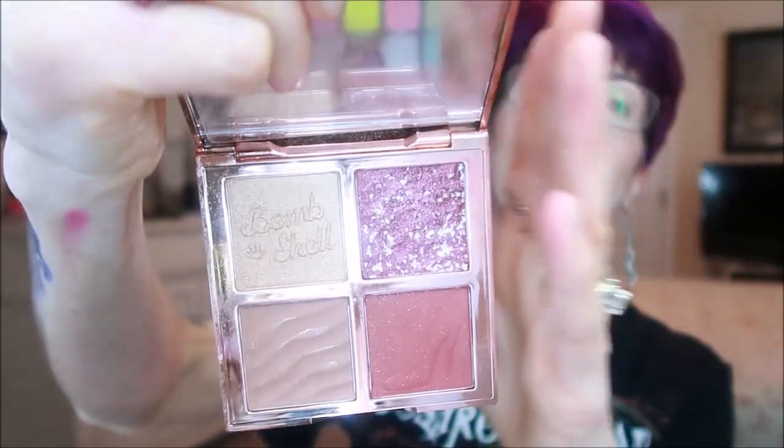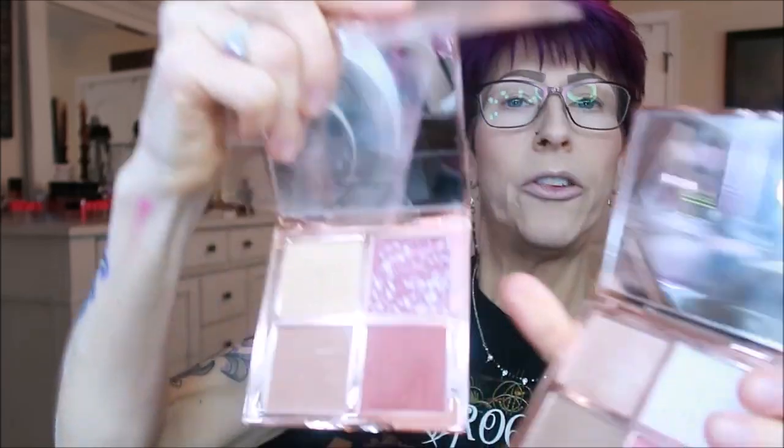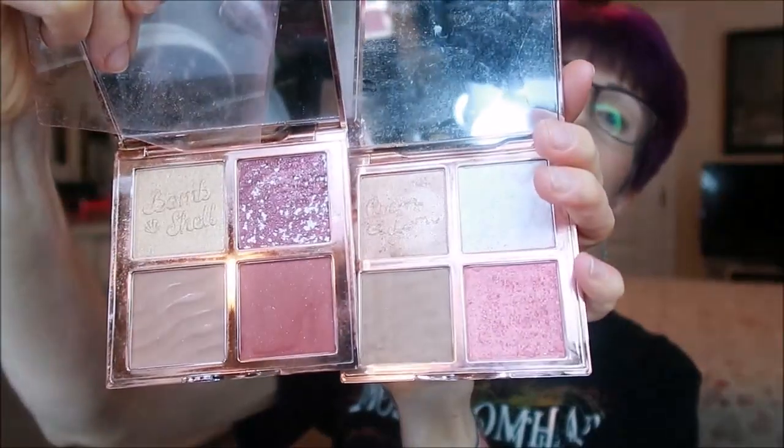But this is the Bombshell one. I've only used this a couple times because it is darker, but it's really pretty too. So we've got the Bombshell and the Cherry Bomb. That's the two side by side.